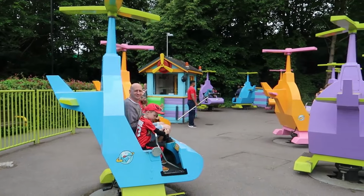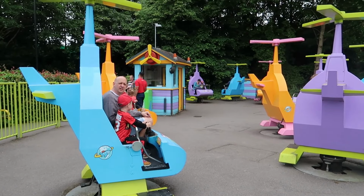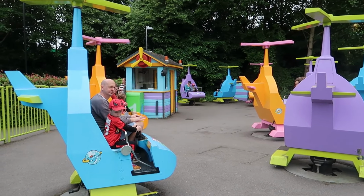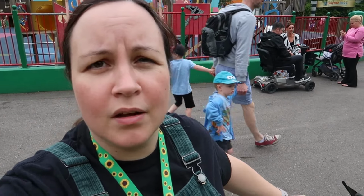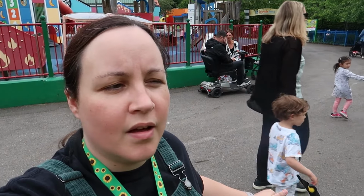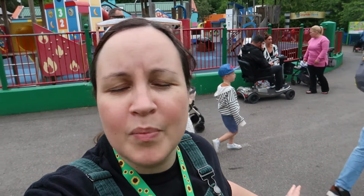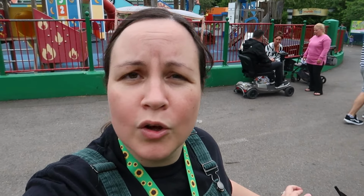Boys are on helicopters. Blake! Oh yeah! Maybe you were right, I should have gone on it. Jake's taking one for the team, clearly. Before Blake lined up for this ride, Jake's like, you can take him on this. I was like, no, you can take it. So he gets on there and he's like, are you going to video the roller coaster? So that's the behind the scenes of vlogging. Who's going to go on the ride and who's going to vlog.